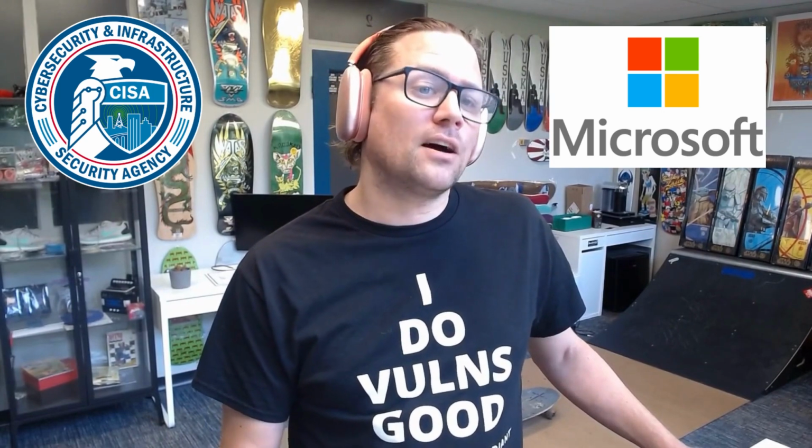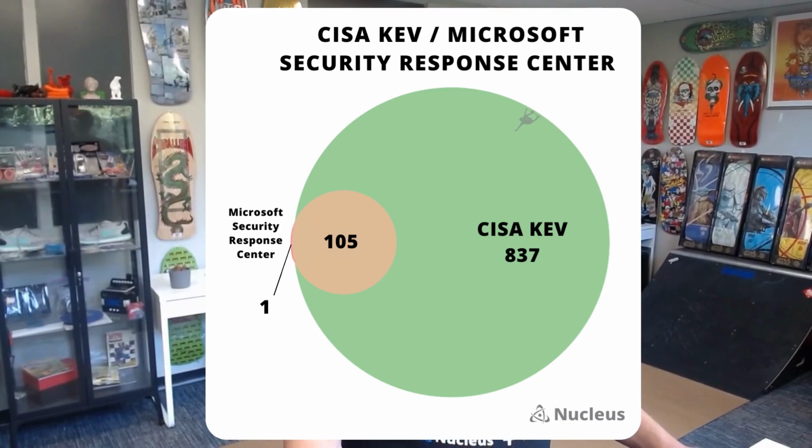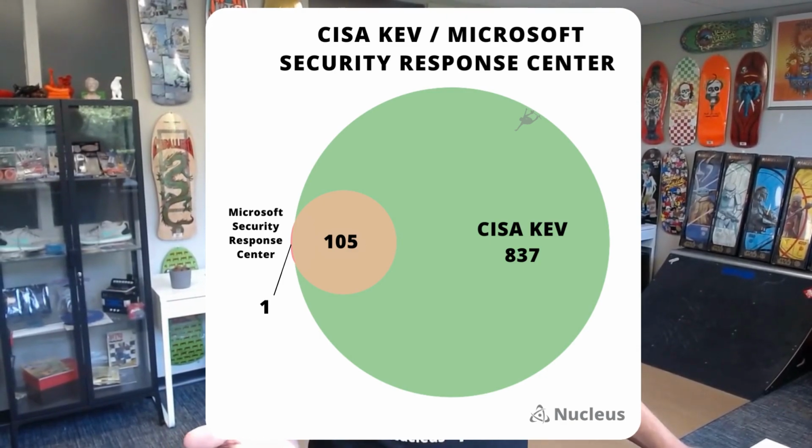On Monday, I explored the correlation between the Cybersecurity Infrastructure Security Agency's Known Exploited Vulnerabilities Catalog, also known as CISA, and Microsoft's Security Response Center, MSRC. I found that out of the 106 unique vulnerabilities confirmed as exploited by Microsoft, 105 of them were listed in CISA's KEV. This suggests that CISA relies on MSRC as one of its sources for identifying exploited Microsoft vulnerabilities. Interestingly, Microsoft accounted for the highest number of vulnerabilities on the KEV, which is no surprise, and sits at 259 vulnerabilities, far surpassing any other vendor on the list.